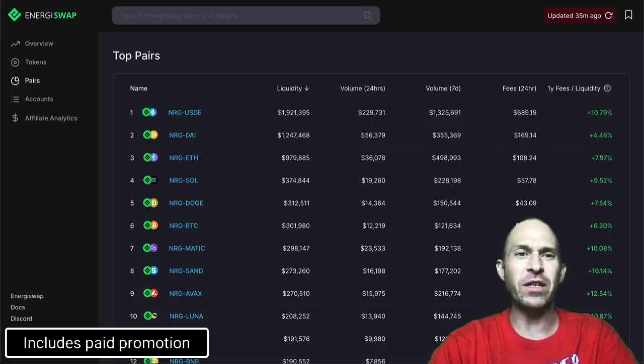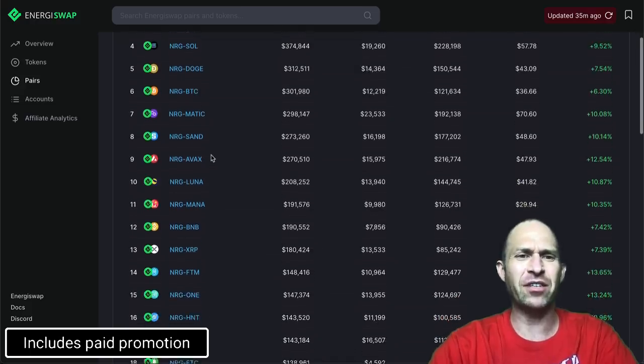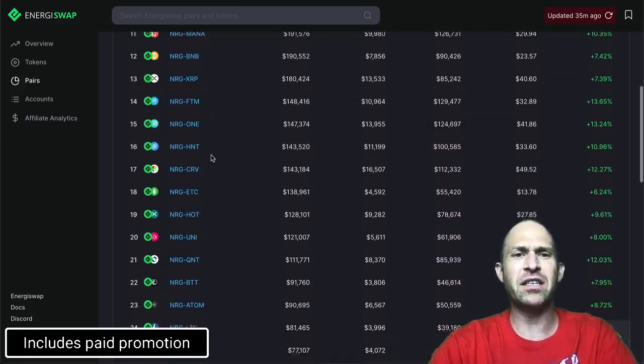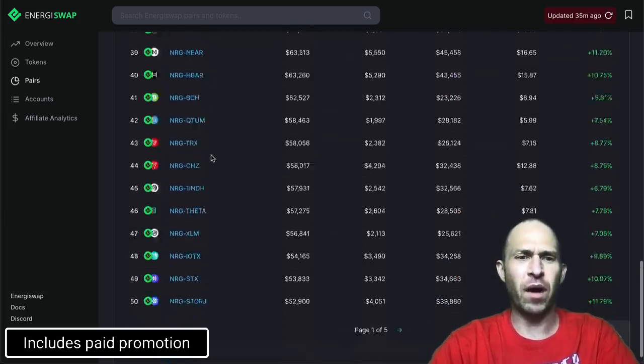Now, if we go and take a look at Energy Swap right here, we can see some of the top pairs ranked in terms of liquidity. So we have Energy USDE, Energy DAI, Energy ETH, Energy Solana, Energy Doge, Energy Bitcoin, MATIC, SAN, AVAX, Luna, Mana, BNB, XRP, Phantom, HNT. You can see they have a whole bunch of pairs available on their swap.